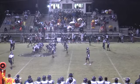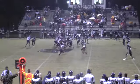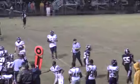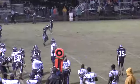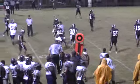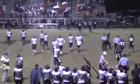All right, 2nd and 10 on the 49. Holyfield takes the snap, the give to Dancy. Dancy trying to get outside, makes a cut, and runs over a Bearden defender. Runs over another one, and he is near a Dragon first down. Holy Moses. A strong, hard run by Dancy.